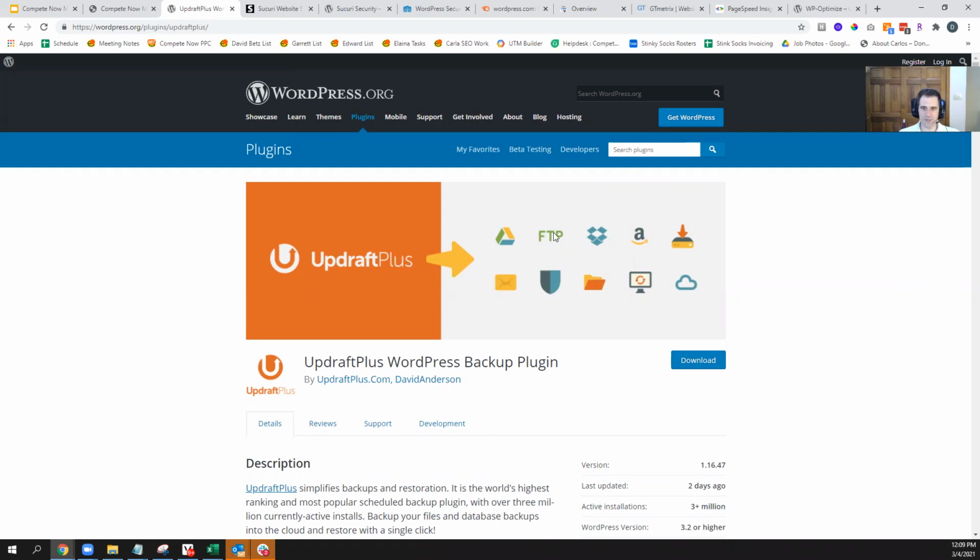And you can see these are some of the ones they have on here. You could send it to Google Drive, Dropbox, Amazon Web Services, a local kind of download. So this is really, really useful. I recommend setting it up so that it'll send those remote site backups on some kind of scheduled basis.